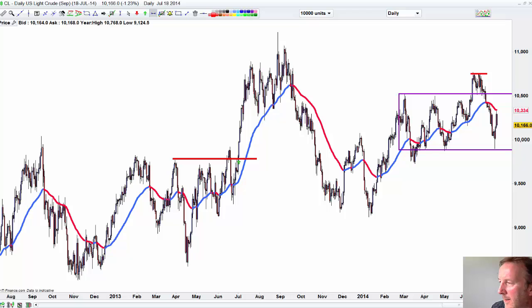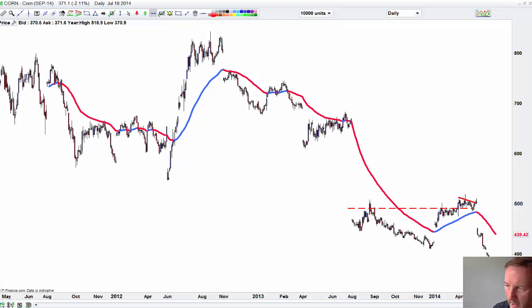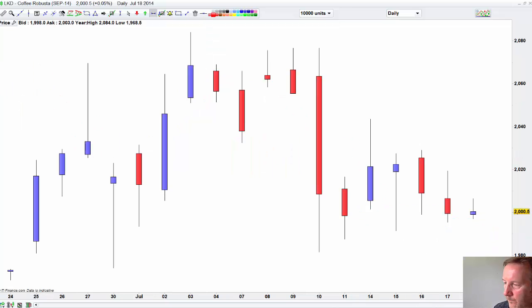Oil. I'd be interested in oil at this 150. Yeah, we're just closing at 101.66 on Friday. We come back to that 100 or 150 and hold, then I will get interested again. Cool, sold off.